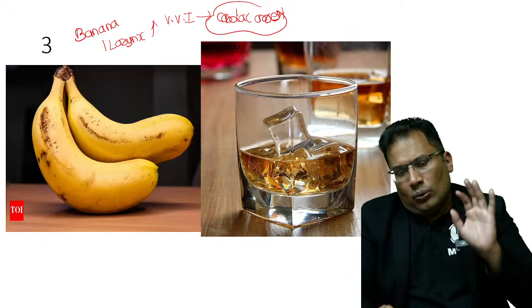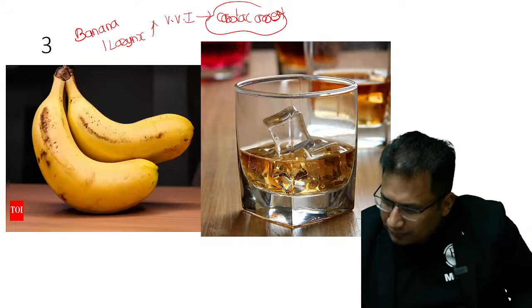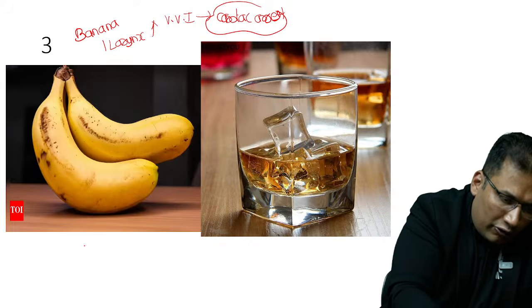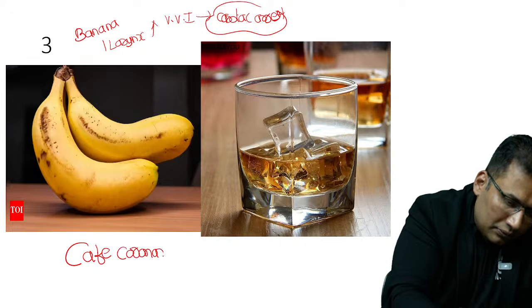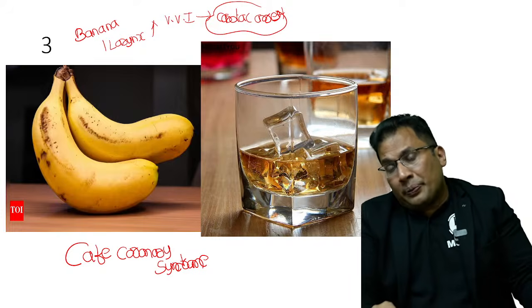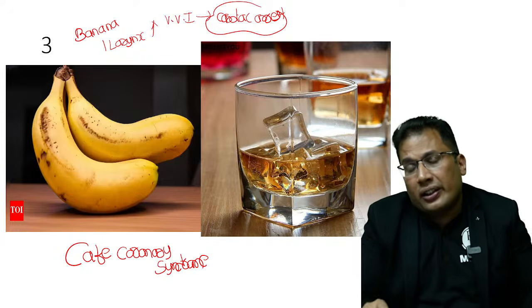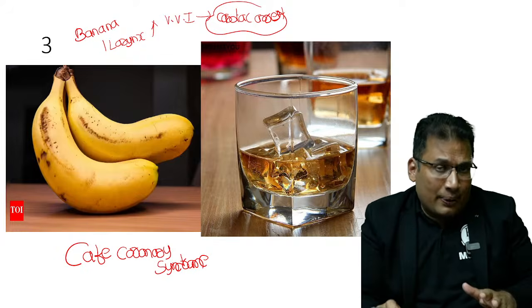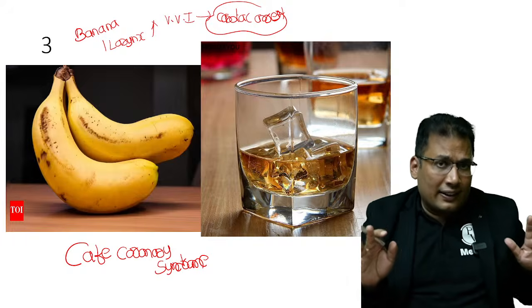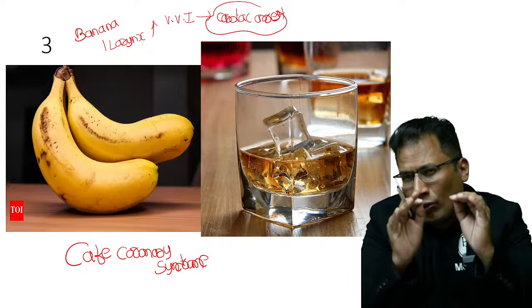Vagus nerve is inhibited in the heart, leading to death. Can anyone tell me what is this classical postmortem case? Rakesh? Very good. So, this is a case of cafe coronary syndrome. Most of the deaths occur during taking alcohol. It occurs in bar and restaurant. So, alcohol is a CNS depressant. It depresses all the reflexes, including gag reflex. So, death occurs immediately, within few seconds or 1 or 2 minutes.